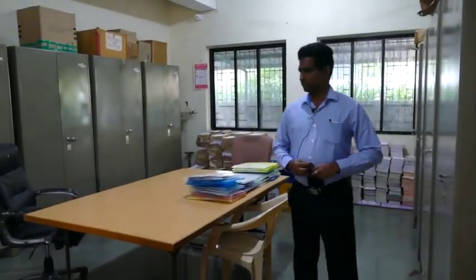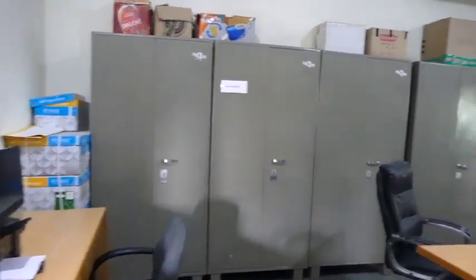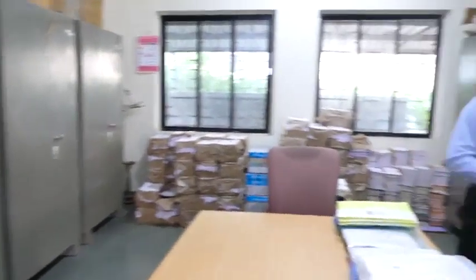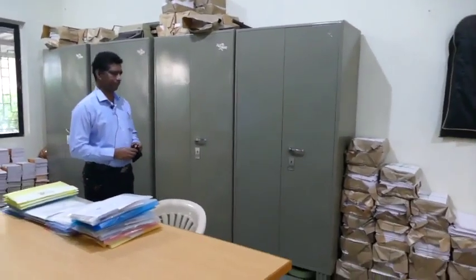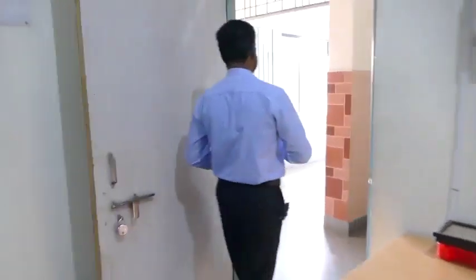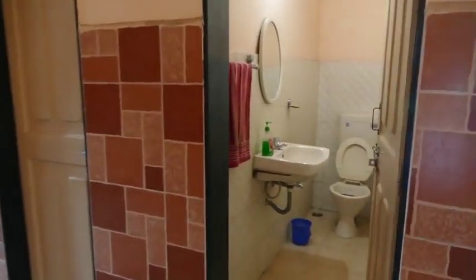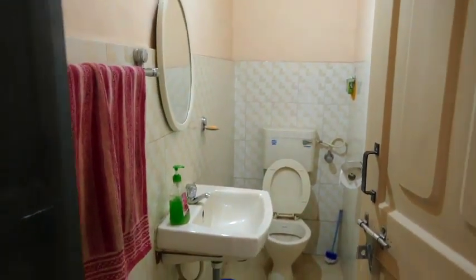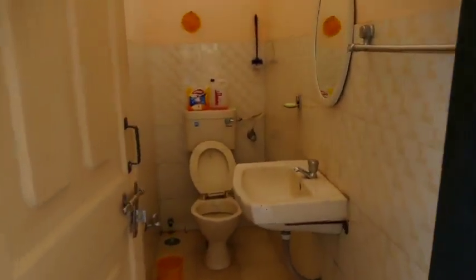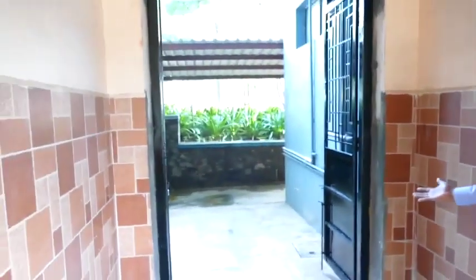This is the examination control room. This is where we conduct all the examinations and things are stored up. All the examination materials are stored here. We have 2 toilets over here for the use of the office staff. And this is one of the emergency exits. This is normally not used unless it is an emergency.